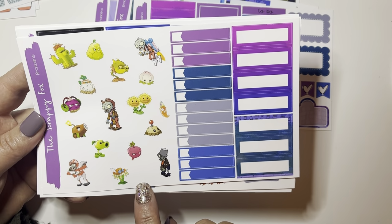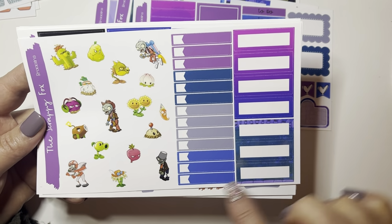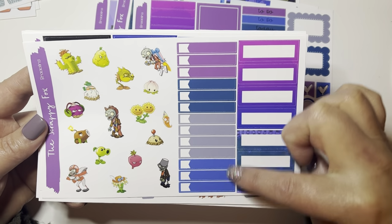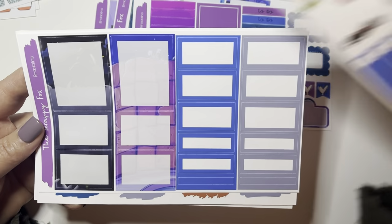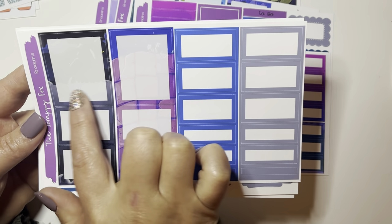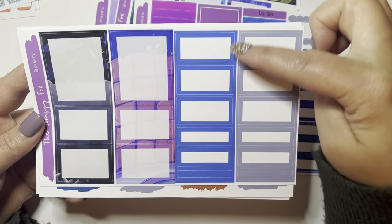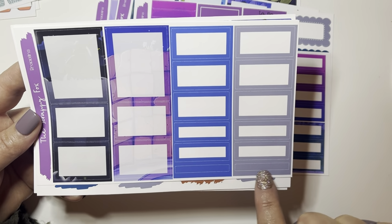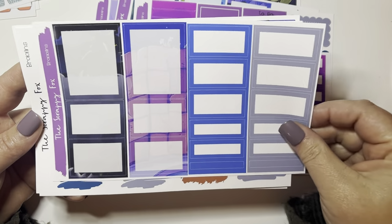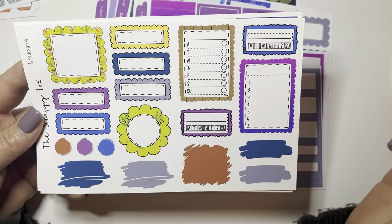All your cute deco, stop it. It's just amazing. I want to call these littles, but I would also call them appointment labels. Tons more quarter boxes, like you get tons of boxes. You get two more of these full box size that you can write in, half boxes. I would call these three quarter boxes, some more quarter boxes, and two little labels here, or I guess dividers at the bottom. And then this is what she calls her decorative box page.